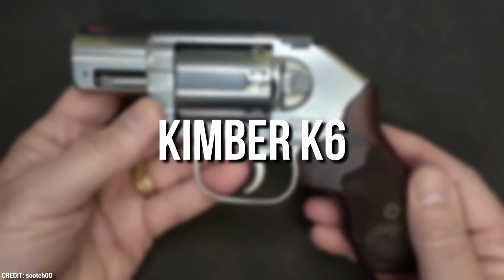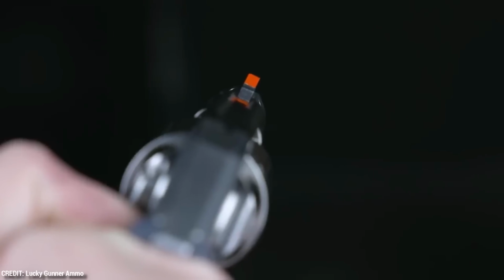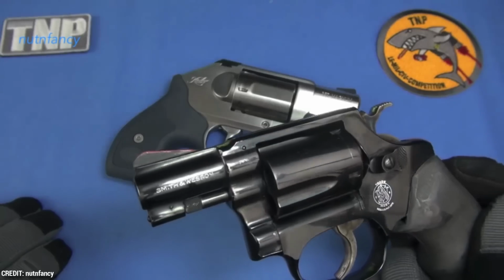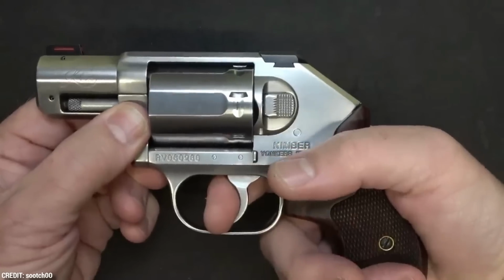Kimber K6. The Kimber K6 is one of the best concealed carry revolvers. The gun is extremely cool and it is clearly visible that a lot of thought went into making this gun. Every single detail was considered and molded to perfection. The K6's design is sleek and elegant. The chances of hanging up on the draw were reduced drastically. The concealed hammer also helps with this.